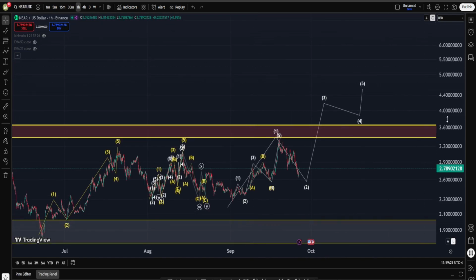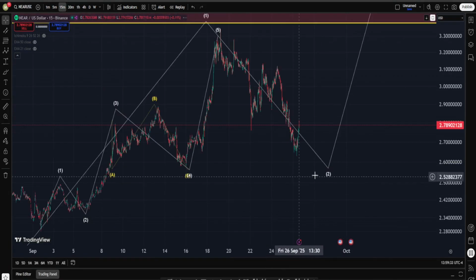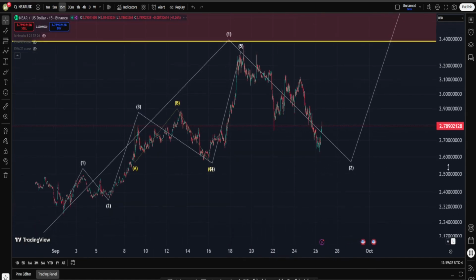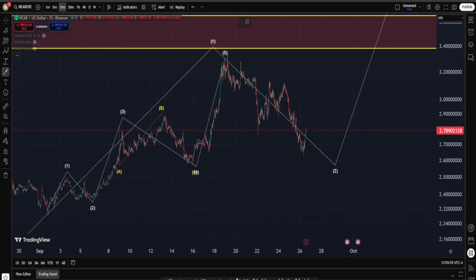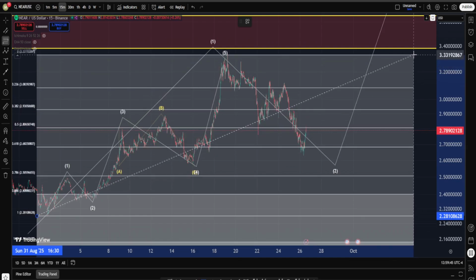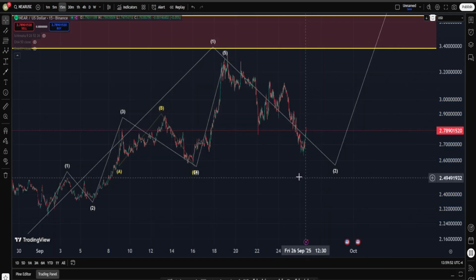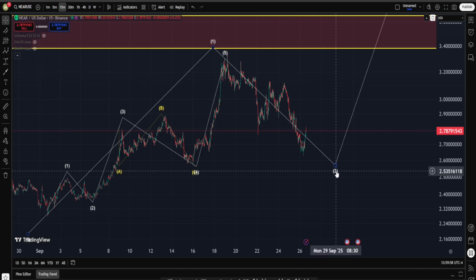Now, what is going on in the very short term? Can we still argue that maybe soon our move down is going to come to an end? Well, let's actually do a quick Fibonacci analysis and see what is going on in terms of retracements. As you can see, so far we have retraced to about the 61.8% level, and I think this is actually enough for a corrective movement down into wave 2. But having said that, I don't believe that right now immediately we should be optimistic.